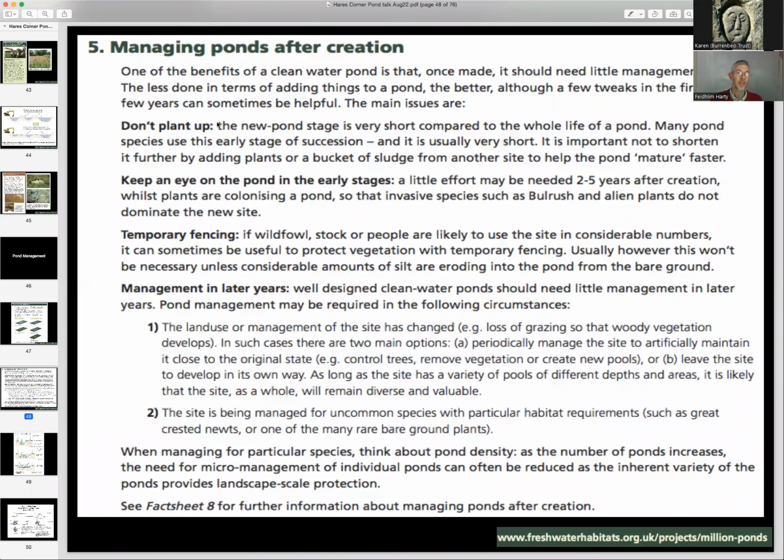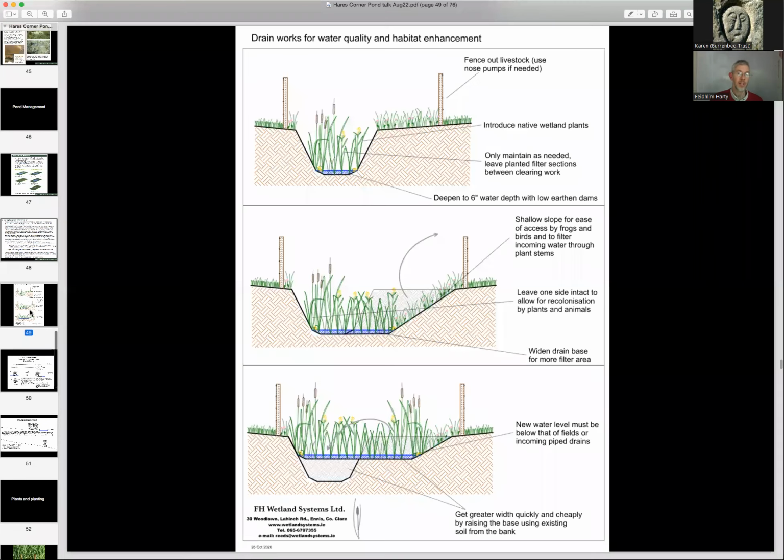Managing ponds after you've made them, the recommendation for the UK is don't plant them up. Watch it in the early stages. If bulrush or alien invasive species are colonizing, you may want to take those out. Temporary fencing might be needed if wildfowl or animals are kind of hammering it. Management in later years, I'm going to let you go through those yourself in your own time. The main thing is, once you've got the pond built, it's going to be a useful habitat. So that's the primary focus on it.